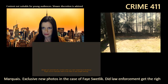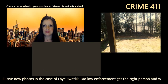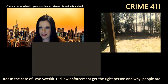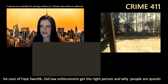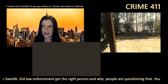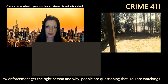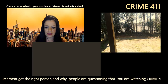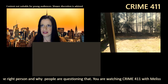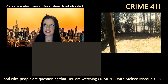All right, so I'm going to give people a chance to log in, but I wanted to go live because I do have some new photos to share of the area that Faye Swetlik was recovered, and I wanted to discuss those. So hoping that you all are able to see my screen. I'm going to give people, like I said, a chance to log on here.